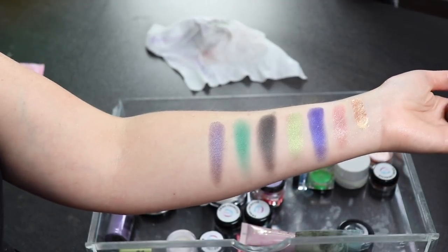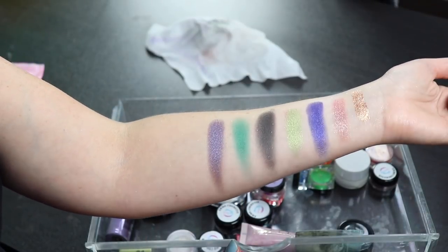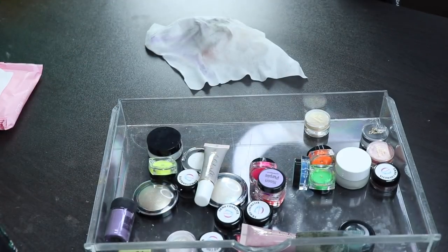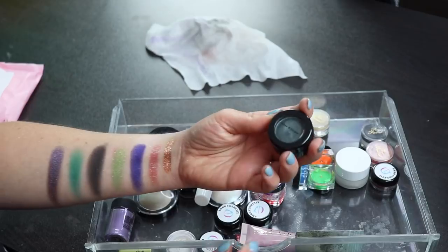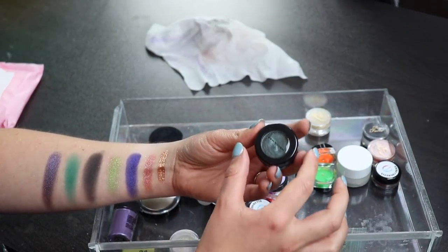Like, it's pretty, but I feel like I have way prettier purples in my collection. Like, that's not really all that. You know, like I said, it's pretty, but I'm going to give this to someone else because I never use this. So here is another single shadow that I got sent to me by my lovely friend Prue from Australia.